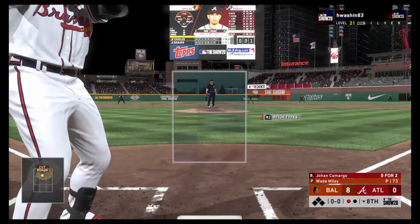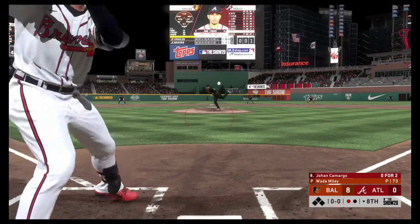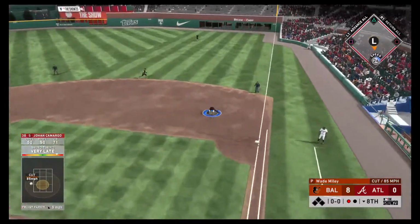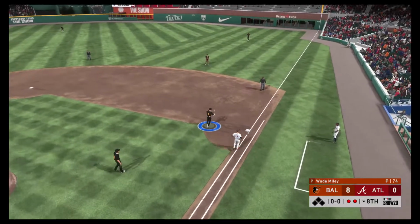And the next in is Johan Camargo. He's hitless in his 2 at-bats so far. Camargo. Soft liner toward first. And he'll step on first himself for the out.